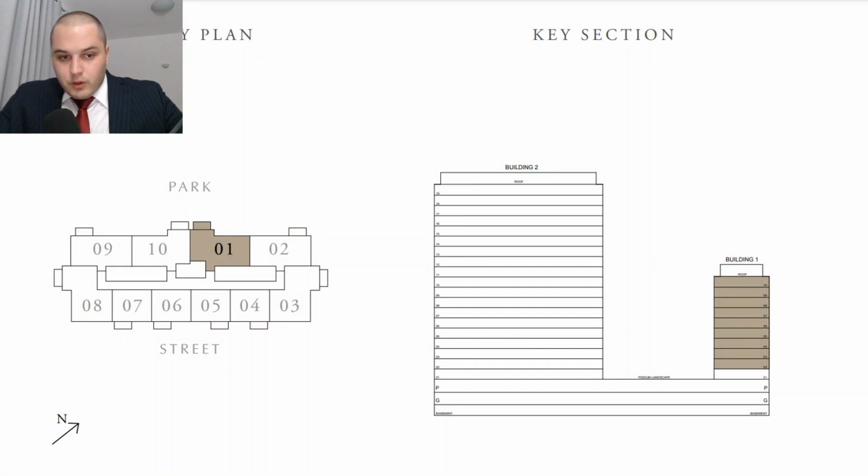And before we start with individual floor plans, I want you to understand this project, or these two buildings that we are talking about. As you see, they will be connected with the basement, ground floor, and podium level. And this is where they will have a podium landscape between them as well. Now, building one is a lower rise building, and it has 9 floors available, and building two has 19 residential floors available. Talking about building one, you can see how the distribution of apartments is inside of the building.